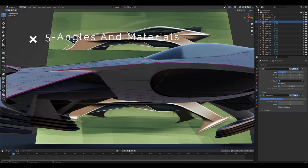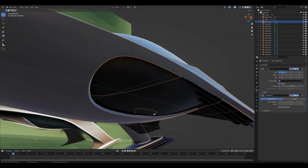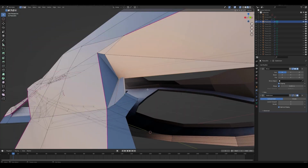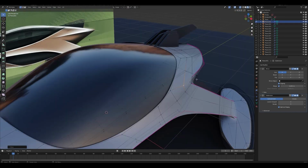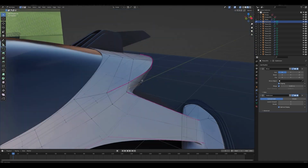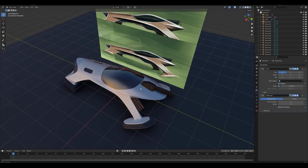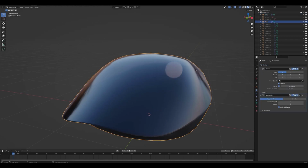Number 5 is picking the right materials and angles for your renders. It is very important to show your idea in the correct way. Pick the angle of your render in parallel to your message. If your design is dynamic and representing movement, pick a dynamic angle and try to capture the motion. If your design is heavy and strong, pick more solid angles to emphasize that. Materials are also important for the same reason. This way, you will have a good quality base for the post-production and you will thank yourself for this.